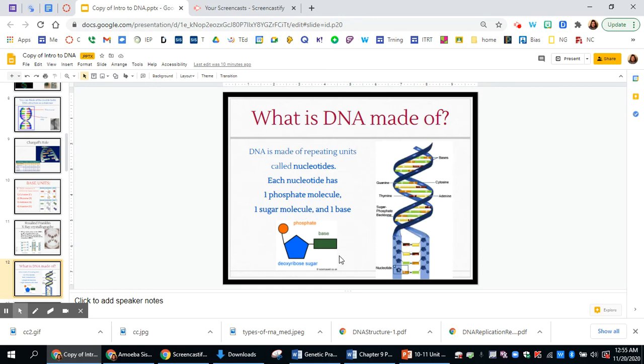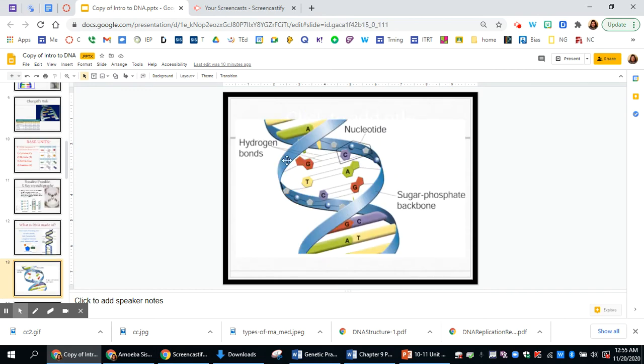The building blocks of DNA are called nucleotides, and they're made up of three parts: the sugar, deoxyribose, the phosphate, and then one of four nitrogenous bases, A's, T's, G's, or C's. This gives you a better idea of that. You can see here is a nucleotide. Here are nitrogenous bases. Again, using Chargaff's rules, A's and T's go together, G's and C's. There are weak hydrogen bonds holding them together. And the sugars and the phosphates from the nucleotides make up the outside, or the backbone, of the DNA molecule.